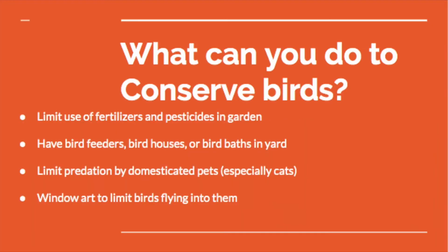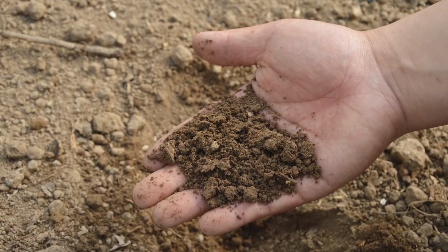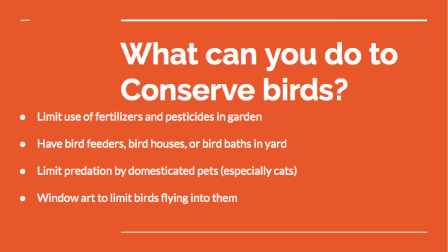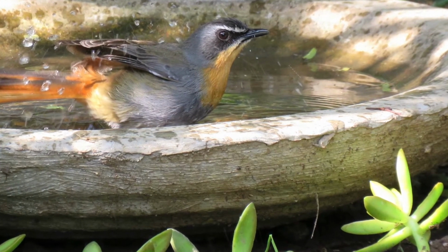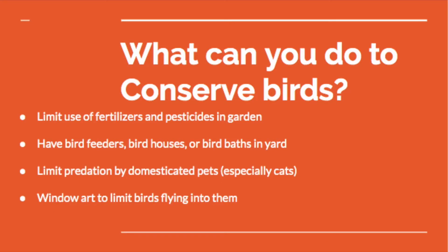So what can you do from home to help birds? There are quite a lot of things, but we're going to talk about a few. One thing is, if you're gardening with your family, limiting fertilizers and pesticides will help the overall ecosystem. Make sure you're not poisoning the birds in your area. You can also purchase or make a bird bath, or purchase or make a bird feeder, so you have a place for birds to stop, take a rest, drink water, eat some food before they continue on their journey. You can also try to limit the hunting by domesticated animals, particularly cats.